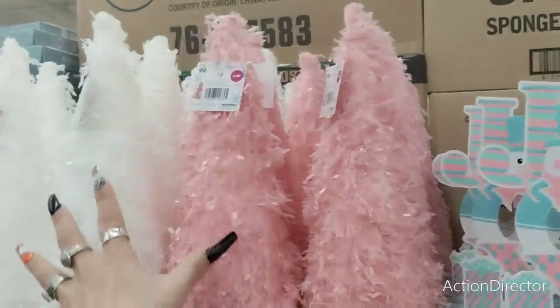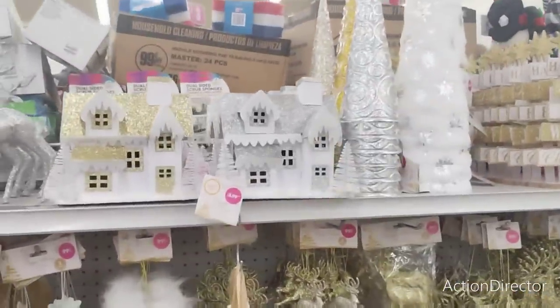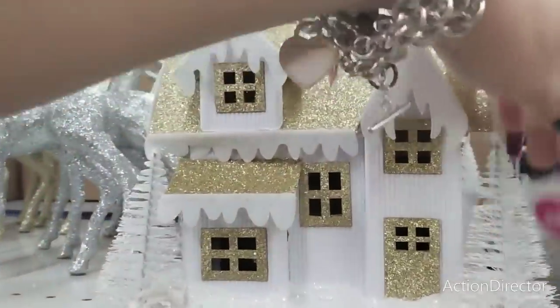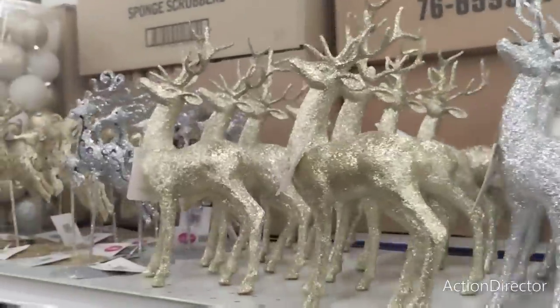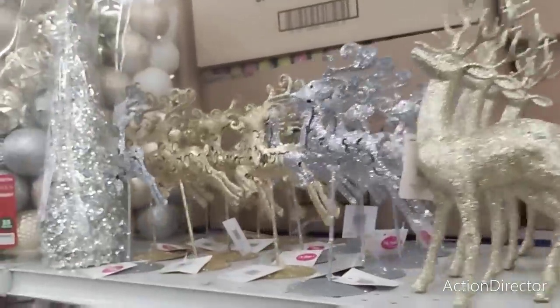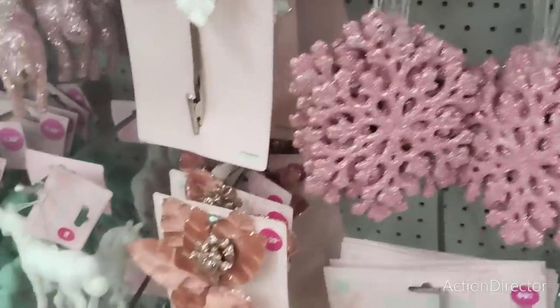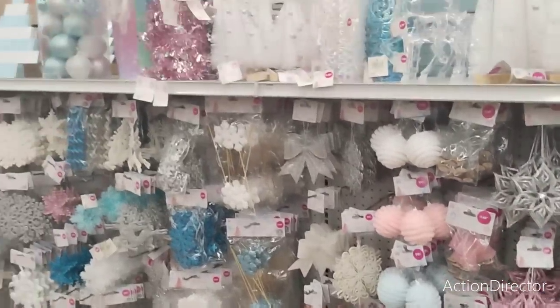These are really cool too. These are gonna be $3.99. Definitely I'm liking that. And then we're going like into the gold, and that's another really cool look as well. So a lot of really fun stuff is coming out. This is gonna be $3.99 for this little house. It does light up, so that's pretty neat. And then we have the glittery deer. Those are going to be $1.99 in silver and in gold. I'm waiting for the gingerbread house stuff to come out. There's going to be a lot more coming out. These are 99 cents. You get a set of two. Poinsettias are $1.29. So, yeah, a lot of really cool stuff here at the 99 cent store. It's coming out slowly but surely.